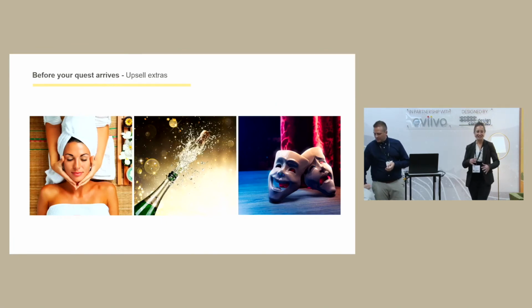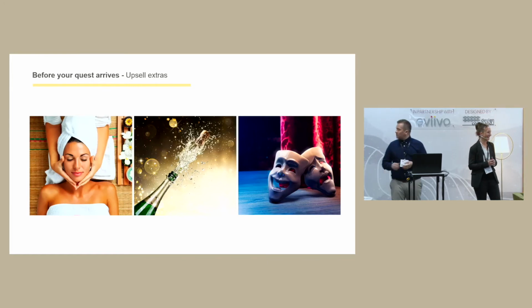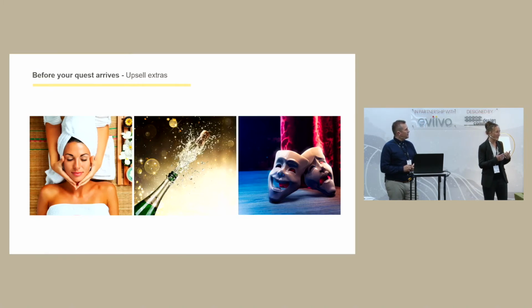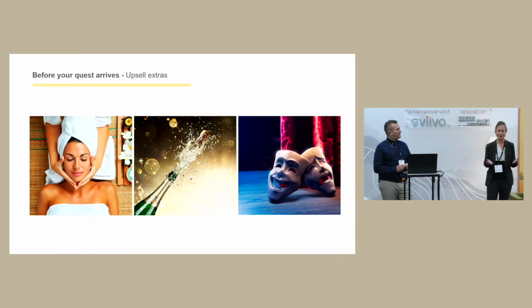So upsell. Imagine if you've got a stunning spa facility that you want to promote. What about a bit of champers on arrival, or a little bit of pre-dinner, pre-theatre excursions? Why don't you put that as part of your pre-booking when people are actually booking the accommodation? Put it as part of the package. It increases your revenue. It gets customers continuously excited, cannot wait to arrive at the premises. And it's just a fantastic thing to do. Of course, it's all automated as well via the emails.